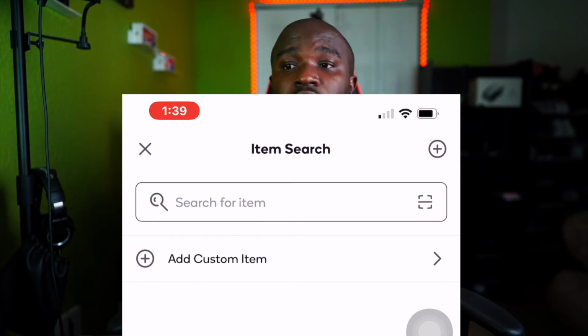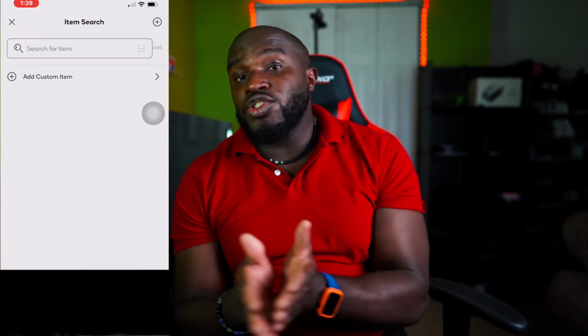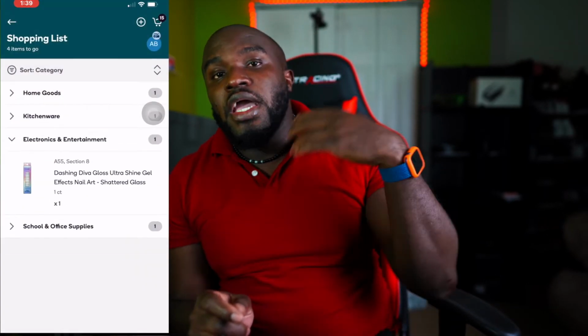For adding stuff, if you look on the top right hand corner, you will see a little plus button up top. You want to click on that. Once you click on that, it will ask you to scan. You can type the item in the search bar if you want to, but for me, I think that takes too long. Sometimes the customer texts you a picture of what they want. So once you go to the aisle where you find what they want, you hit that plus icon, scan the product, and it will pop up. You select it and then add it to your cart.